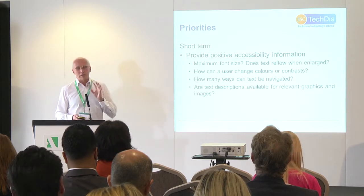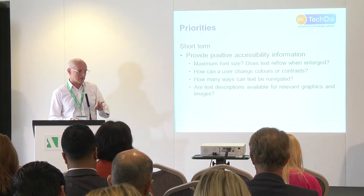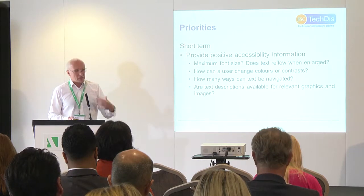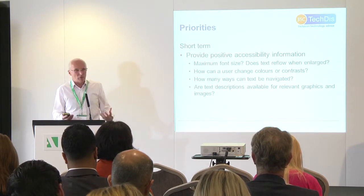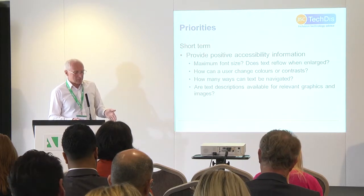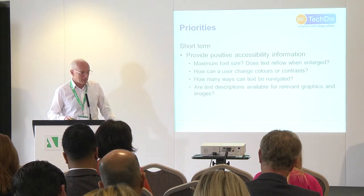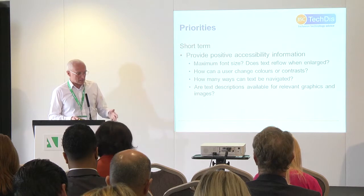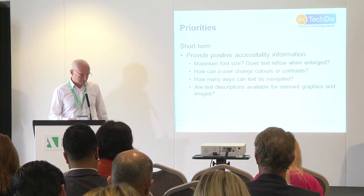So I'm going to stop with 3 priorities. I think there are some short-term priorities you can do. And that first one is provide positive accessibility information. Have a look at your systems, have a look at your raw texts, and tell people what the maximum font size is that you can get on your system. Does the text read thin and enlarged? Tell them. If they can change colours and contrast, tell them. Just tell them what you can be proud to celebrate.